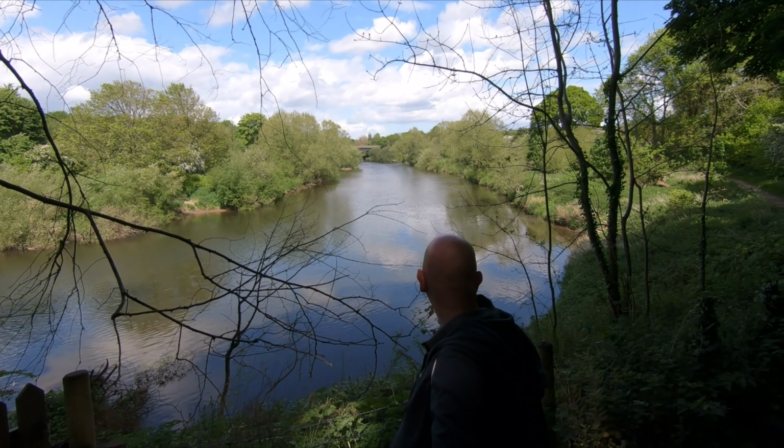Well, it's nice and peaceful down here, just on that gravelly track now, and it's turned out to be a nice day. It's a nice gentle breeze, about 20 today, so it's not bad at all. We'll soon be back on that river fishing next month, so really looking forward to that. Get a few barbel back on the bank.